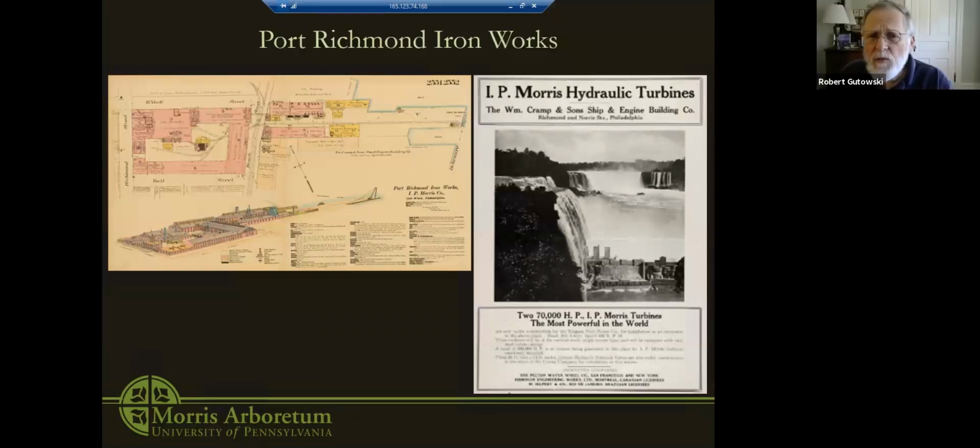Port Richmond Iron Works, when they sold it to the Cramp Shipworks in the 1890s, was a big operation. So this is a picture of their operation in Port Richmond. Their brand was so strong, particularly for turbines, they held several patents on turbines. And this is the kind of thing that the Cramp Shipworks bought from them. They bought their patent rights as well.